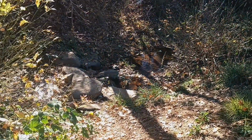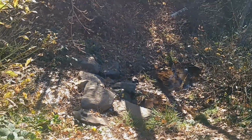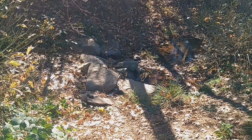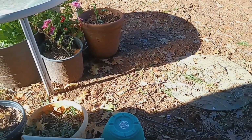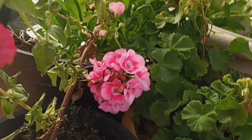Okay, there's my creek down there. That's just right outside the door here of my little mini greenhouse. And let me show you some of the plants I'm working with. Okay, they had to dig up my whole yard and fix the septic, so there's not much grass now. It's not as pretty. I stuck several plants under this glass table.